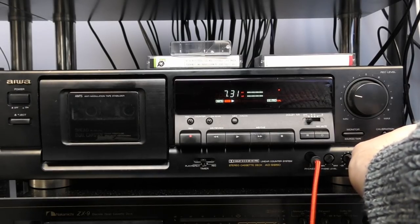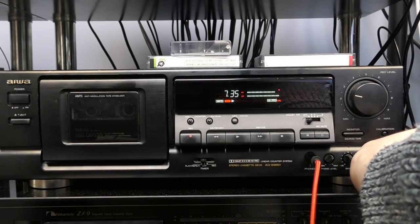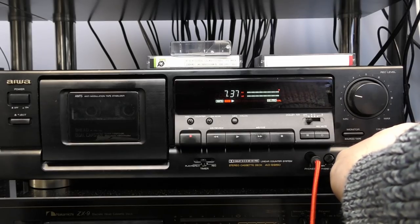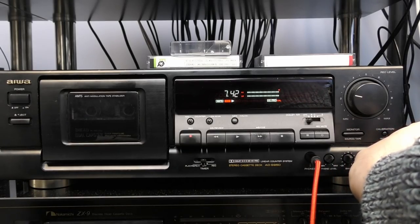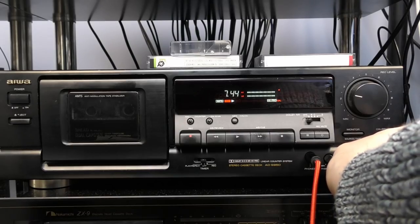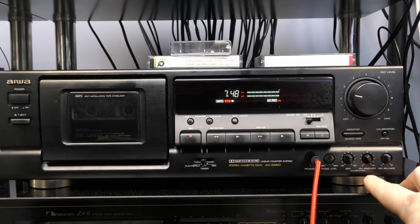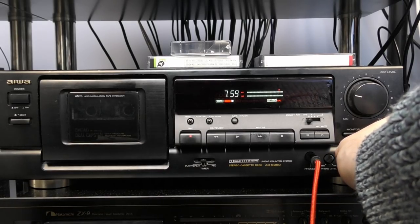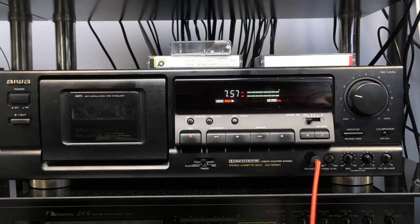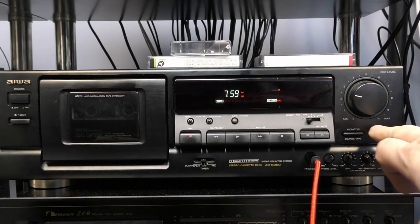Okay, it's low. Let's crank it up a bit. Just give it a little bit of positive bias. A little bit more. Okay, it needs full rec sensitivity. I've really had to crank the record sensitivity up to get it there, but the bias is pretty much spot on. So, let's see how this goes.